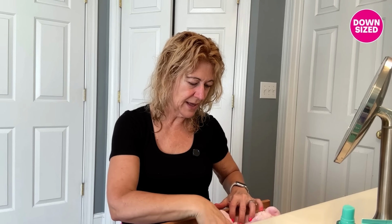So when your hair's wet, it's really fragile. Especially if you're on a GLP-1, you don't want to be yanking your hair out because we want to keep all the hair that is on our heads, especially if you're losing hair from maybe too fast of weight loss. So I have a wide tooth comb and start at the bottom and then detangle.